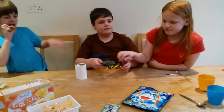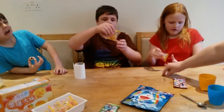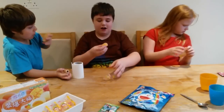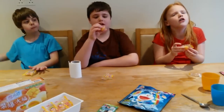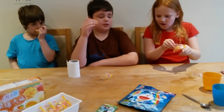Right, it's the lollipop. No, I reckon save the lollies for last. Let's go for the mango thing. I thought it was squidgy. Is it squidgy? Does it smell good? That smells very mangoey.